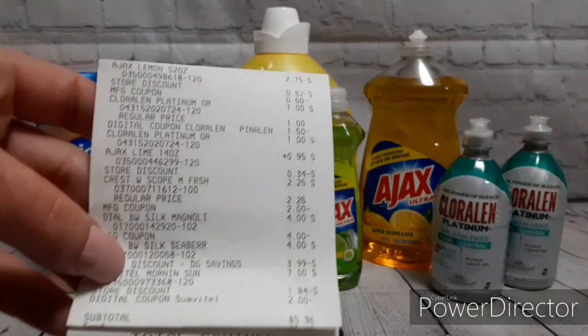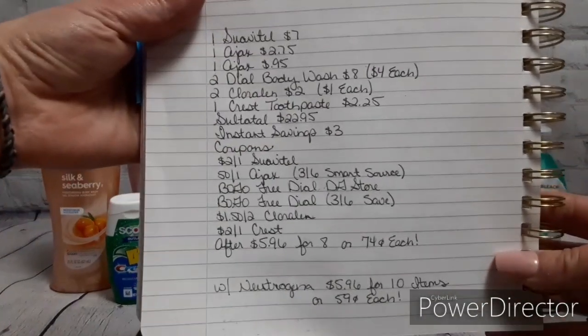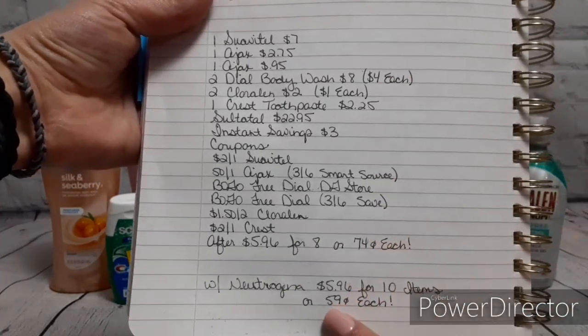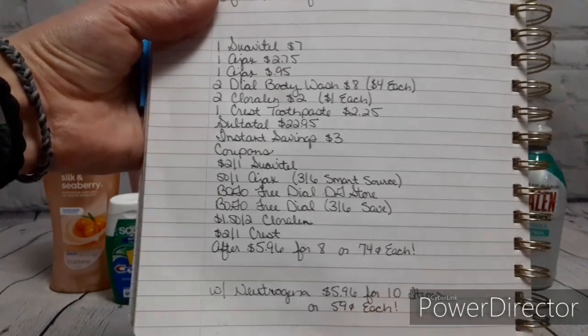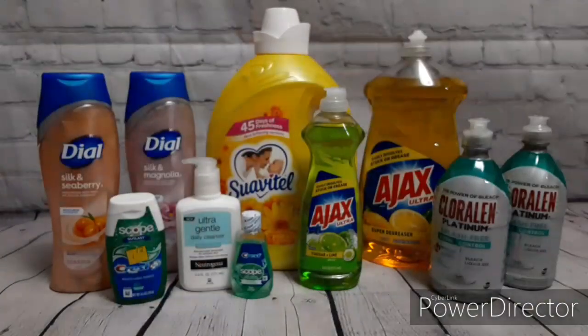For all 8 of those items, but if you count in the Neutrogena and Crest freebies, I did write it out here for y'all, so if you want to take a screenshot. Here's my transaction for the 8 items, but with the Neutrogena and Crest thrown in there, it's $5.96 for 10 items, making each one just 59 cents each. So I don't think you can beat that, really.